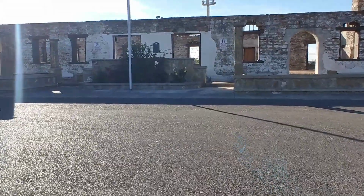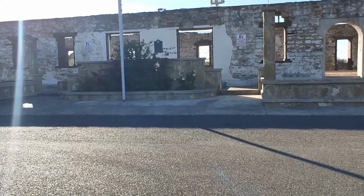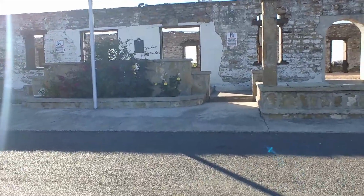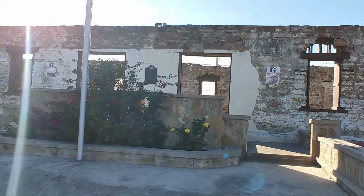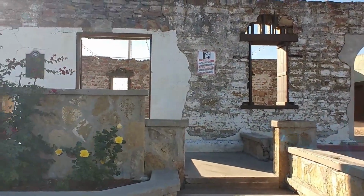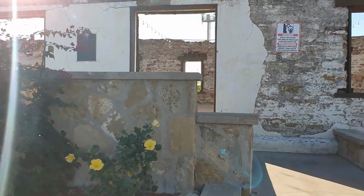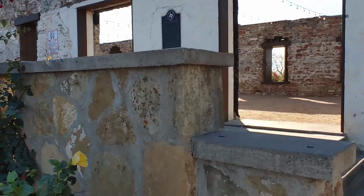So this building that we are walking up to, as you can tell, it is for sale. And you have the Texas emblem up in the top. And it was a barracks. So this is Fort Duncan's infantry barracks here. So it was built, like we said, in 1868.